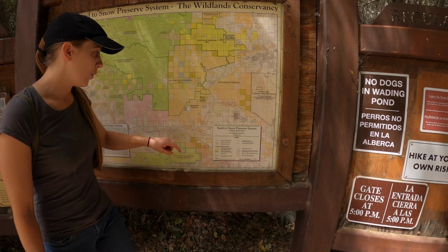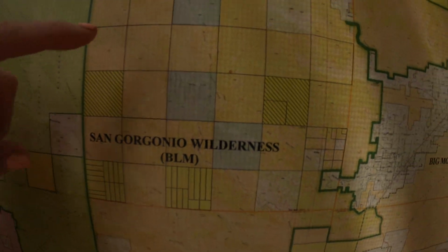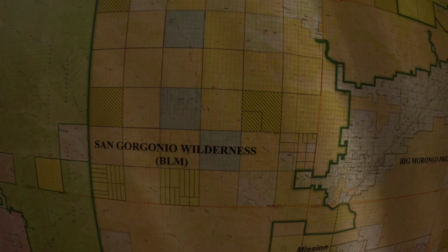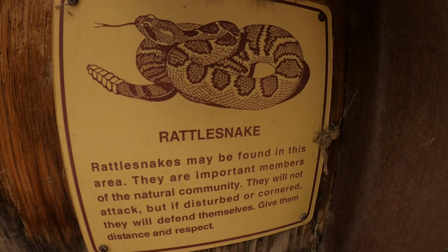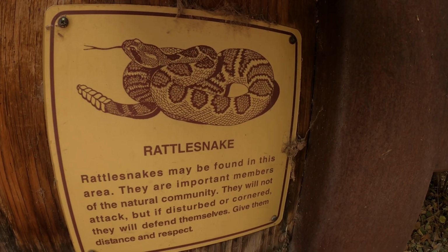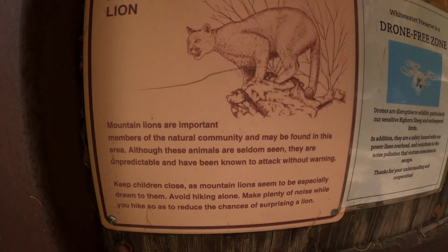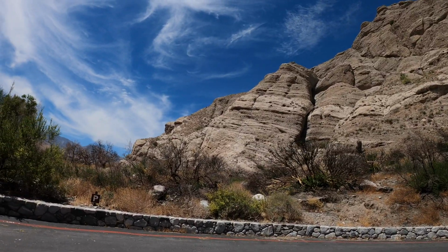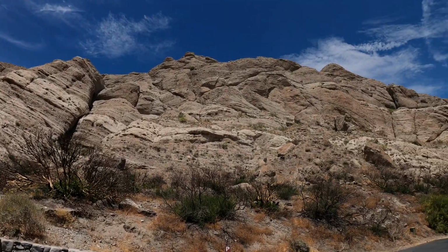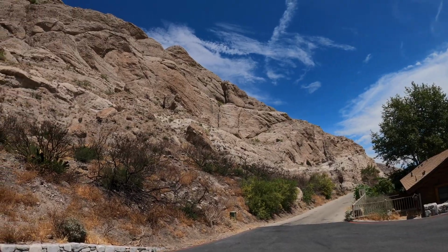Whitewater Preserve. We're going to be starting here and walking up out through the BLM in the San Gorgonio Wilderness, and we're going to show you guys some really cool spots out there. Anyone who plans on doing this hike or exploring out here should be aware that there are rattlesnakes and mountain lions, so keep an eye out and be safe.